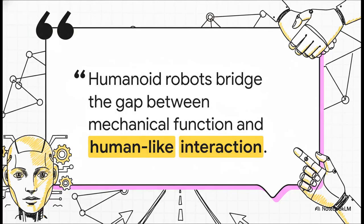And that's really the crucial point here. These aren't just tools. They're more like research platforms for everything from AI to social science. You see, by trying to build a machine that's like us, we end up learning a ton about robotics, sure, but also about what it even means to be human. They really are like a mechanical mirror, reflecting us back at ourselves.